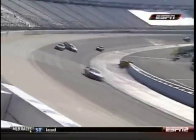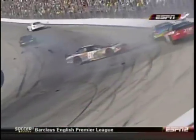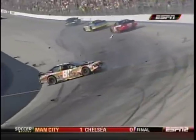Well, first let's watch this in real time and listen. Wobble there, backs into the fence, and sitting up on that 24-degree banking. And like I say, once you get to the front straightaway, it's still 9 degrees of banking, so it's hard to hold those brakes, especially when they're a little soft.